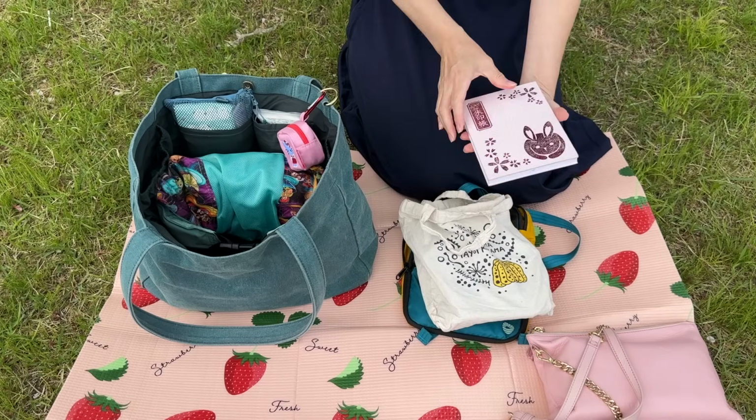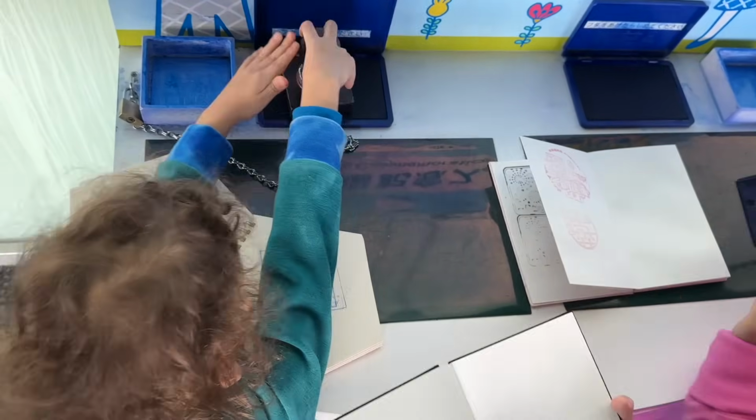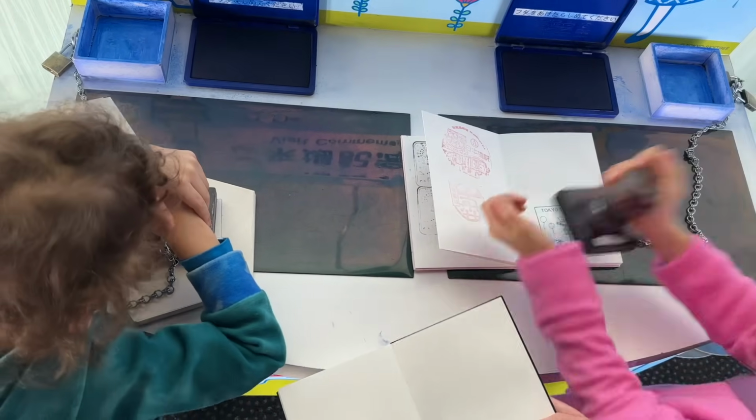So our kids have books where they collect stamps at attractions, train stations, pretty much anywhere that we go, you're bound to find some stamps, and it's just a great way to keep the memories of the places that you've visited.